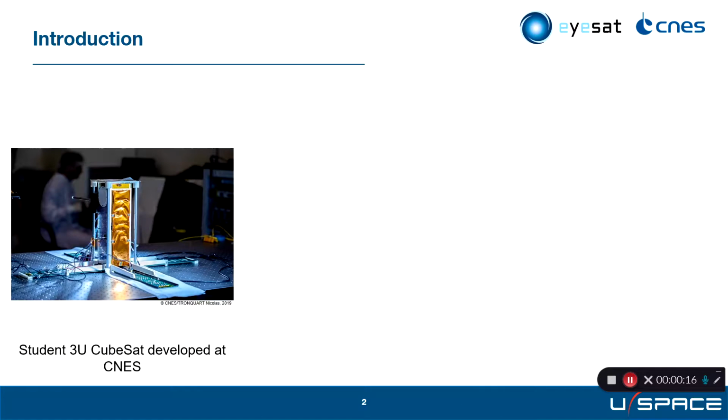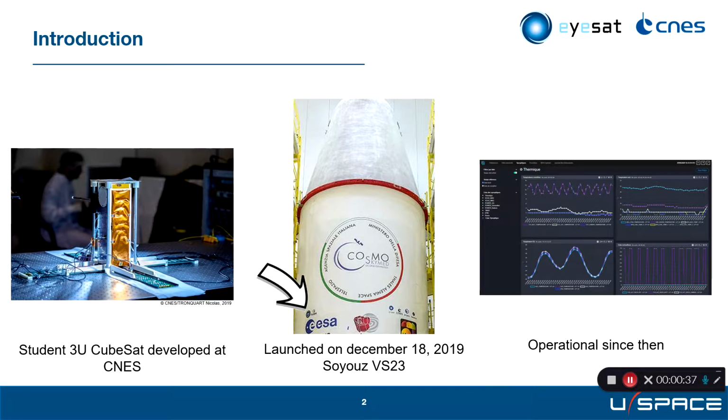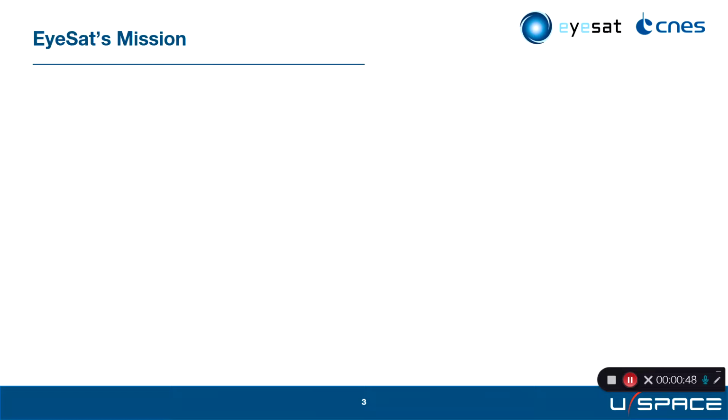EyeSat is a student 3U CubeSat. It was developed at CNES, the French Space Agency, and it was launched on December 18, 2019 on a Soyuz rocket from French Guiana. You can see right here the logo on the rocket. Since then, the CubeSat is fully operational and functional, and I will show you in this presentation the lessons we learned from it and how it works in orbit.